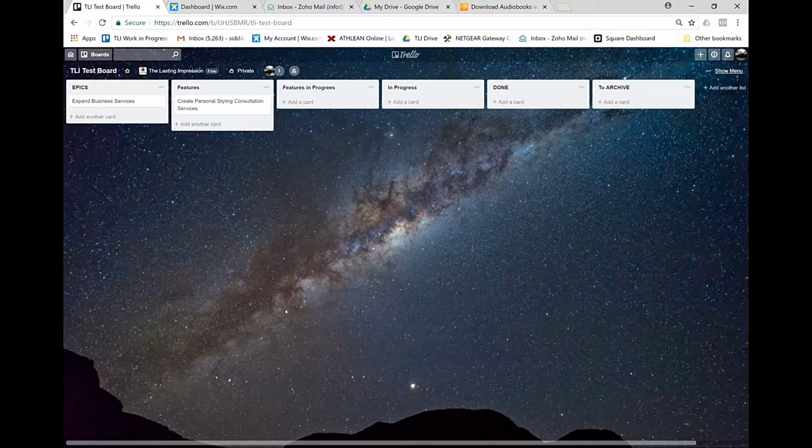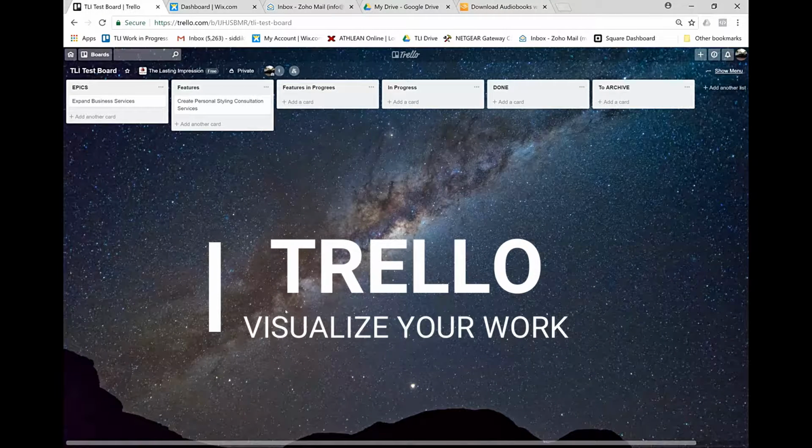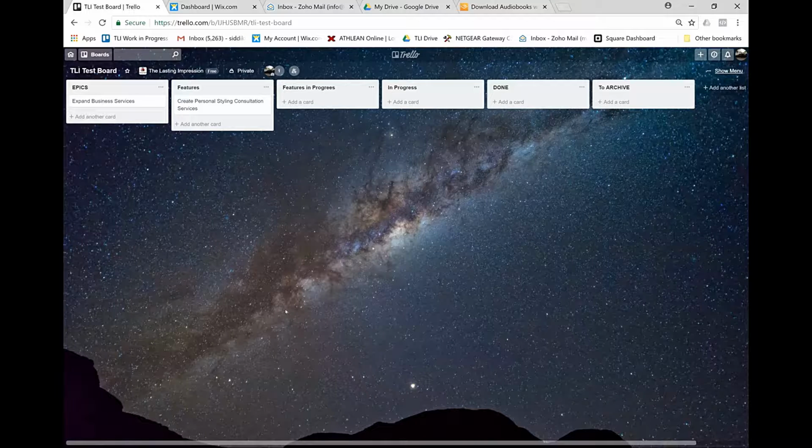Alright, the first tool I want to talk about is Trello. The reason I wanted to bring this up first is because I think this can single-handedly take the win for me getting my business back on track. It's basically a tool that helps you visualize your work. It's very neat, drag and drop, very simple, very easy to use, and I'll walk you through exactly what that looks like in a second.